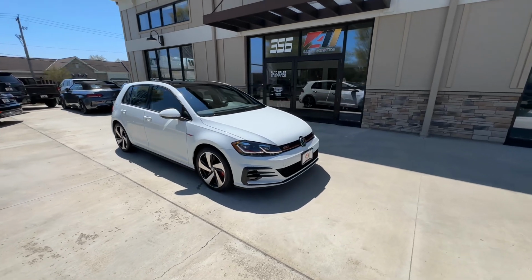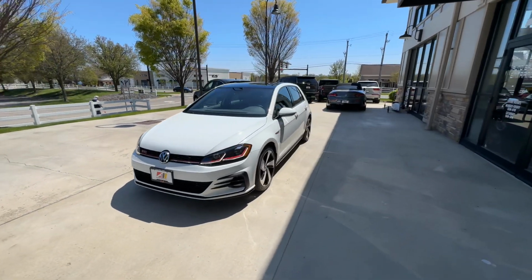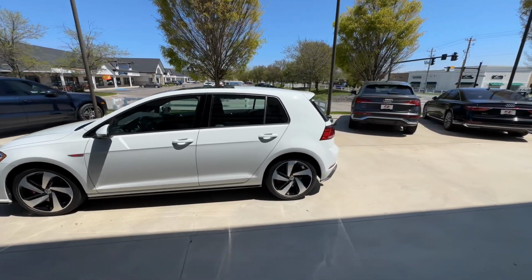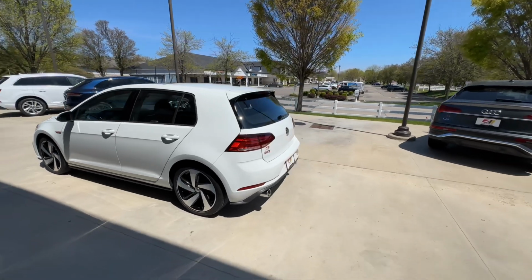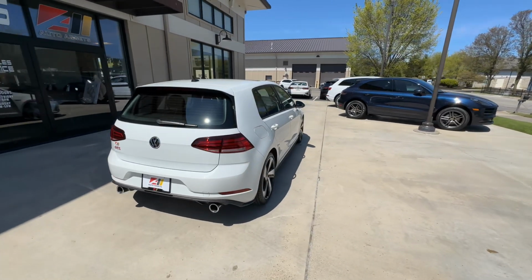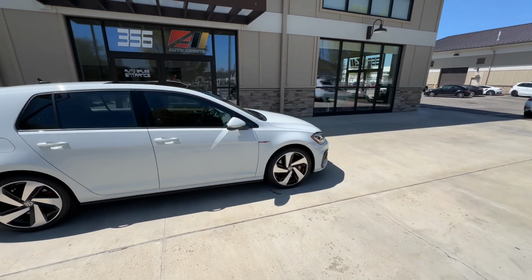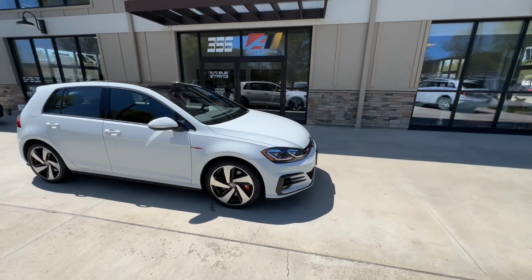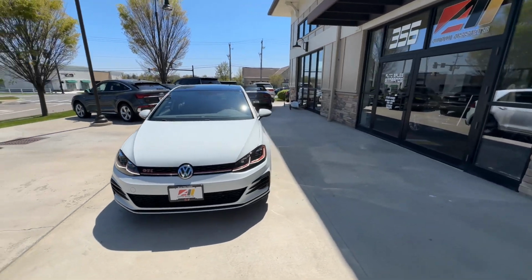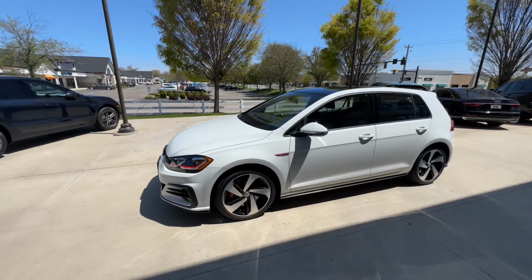My name is Zach, and here with us today is a 2019 Volkswagen GTI SE. This is finished in pure white, powered by a 2-liter turbocharged 4-cylinder engine with a dual clutch automatic gearbox. Stainless steel dual exhaust with chrome tips. This is equipped with the SC Experience package, so enlarged rear stabilizer, 4-mode DCC adaptive chassis control, and Fender premium audio.